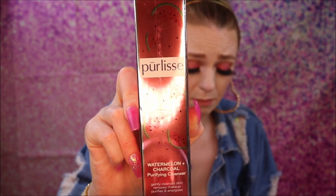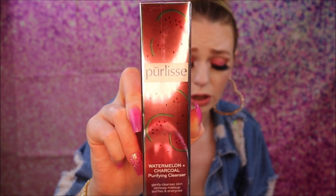Alright. Next we have Pur Lisse Watermelon Charcoal Purifying Cleanser. What? Gently cleanses skin, removes makeup, purifies and energizes. All skin types. This is 3.4 ounces. This is a big boy.